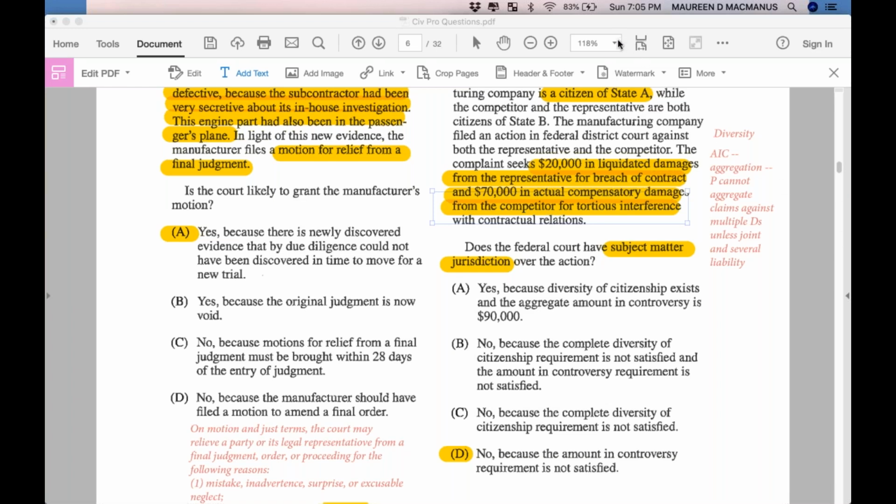Oh, I don't think so. In pure comparative negligence, no, that's just in pure comparative negligence are defendants jointly and severally liable. No, that's just the comparative that deals with the defense of contributory negligence. So no. So does the federal court have SMJ?